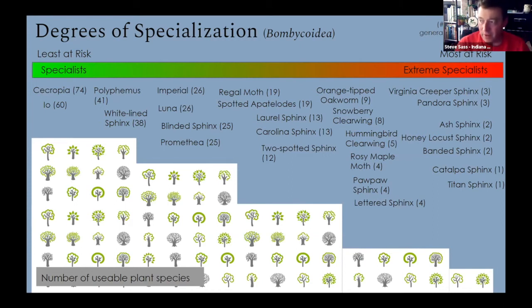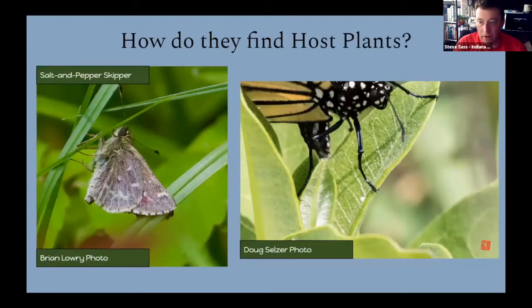So the downside of extreme specialization is that if something were to happen to their food supply... The Karner blue is a good example, where it can only eat from one species of plant in the Indiana Dunes area. If something were to happen to that population, it simply can't move on to another plant. It has to have that larval food source. So, how do they find the host plants, Amanda?